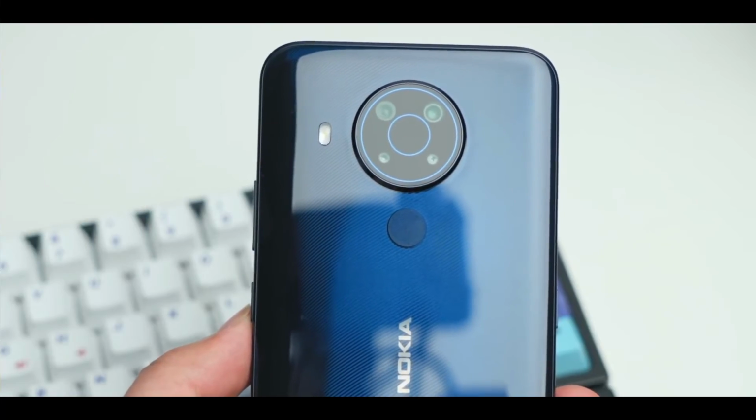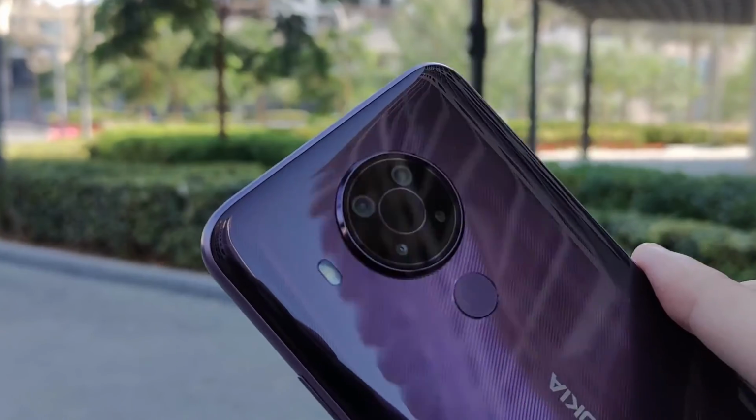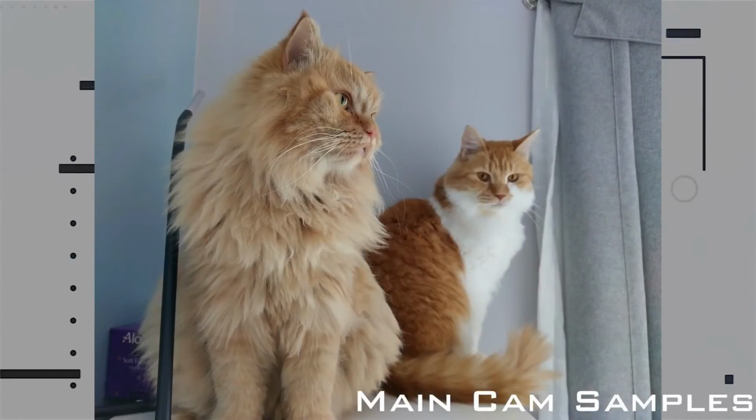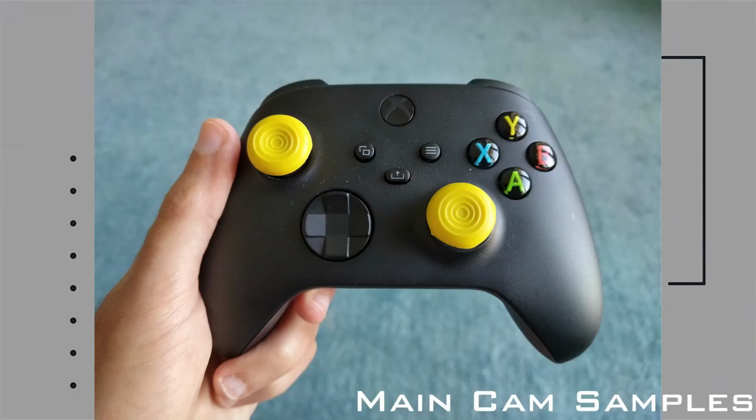As for the camera setup, this device comes with a quad rear camera setup. The main 48 megapixel snapper is now supported by 3 more auxiliary sensors. An ultra-wide 5 megapixel sensor allows you to absorb more things in a frame. In addition, there are two 2 megapixel sensors for both macro and depth purposes.